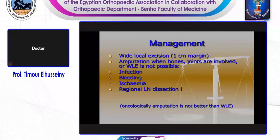Management of Marjolin ulcer is straightforward. The best treatment is wide local excision. Remember that in our case, we have a peripheral condition in the distal foot, but you can have Marjolin ulcer in any sinus or any area of the body. So wide local excision with a 1 centimeter margin is enough as a standard surgical treatment for Marjolin ulcer.